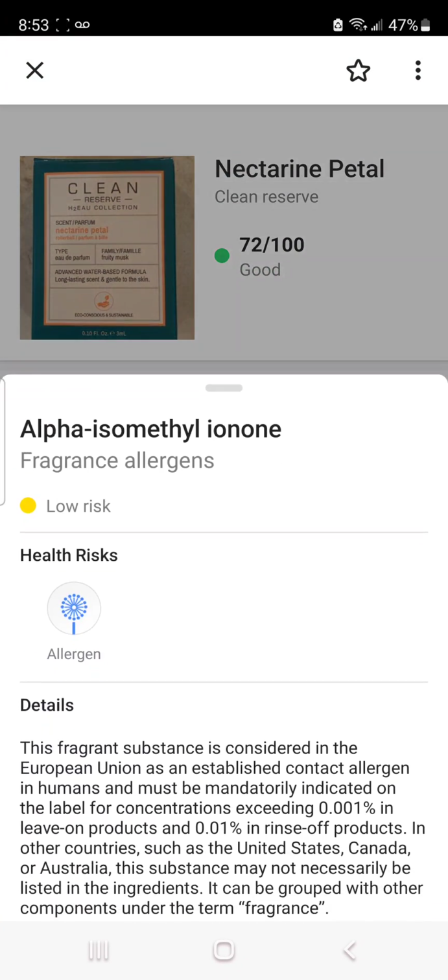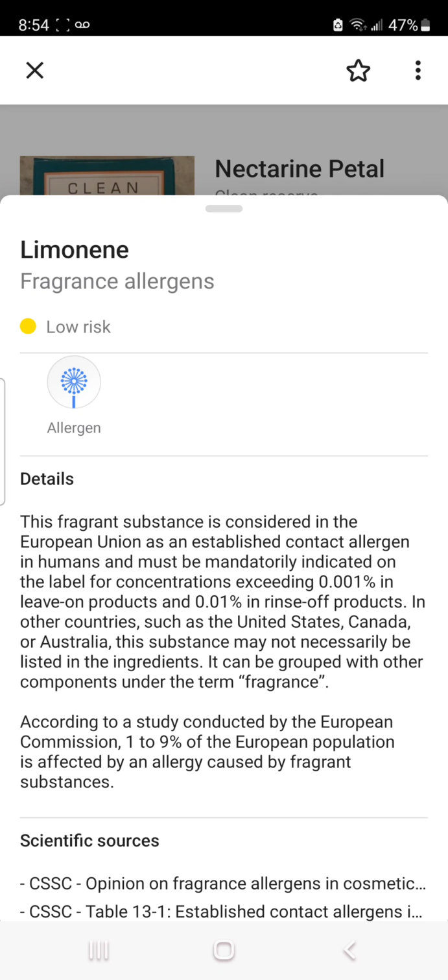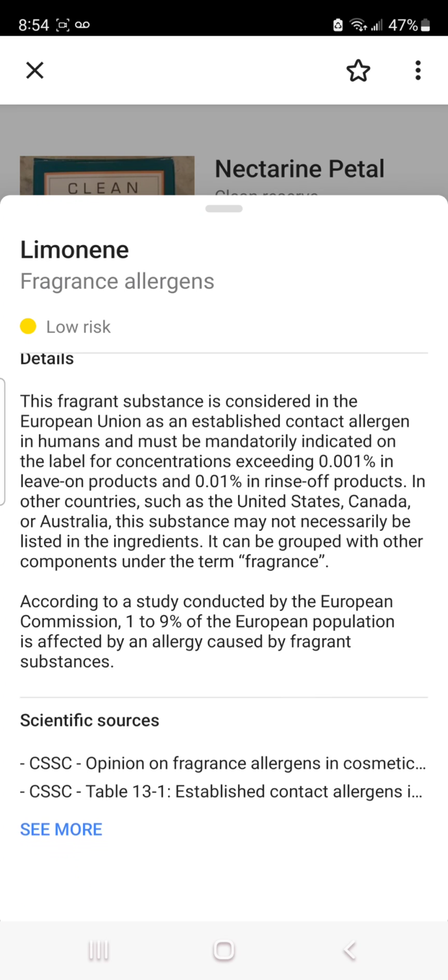Alpha isomethyl, so it's an allergen. It's a fragrance. Citronellol. That's funny. Also a fragrance. Okay. Limonene, I'm assuming another fragrance. Yep. Oh, and it looks like sometimes they don't actually show this limonene in the ingredients because it could be grouped with other components under the term fragrance. So that's interesting.